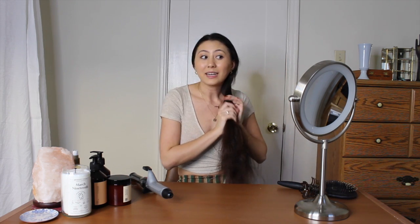So I don't have stick straight hair, which does sometimes make it, for people with my kind of hair texture, a little bit harder to curl. I never really had an issue with it, so hopefully my technique will help people who have the same texture hair that I do. And I just want to preface before I get into this that curling your hair and getting to know your hair takes a lot of practice.